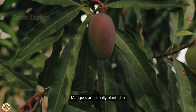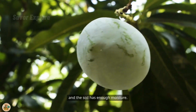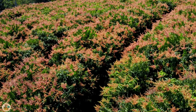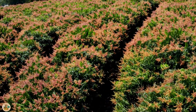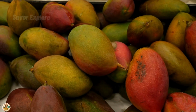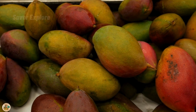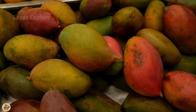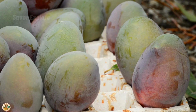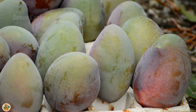Mangoes are usually planted in late spring when the weather is warm and the soil has enough moisture. Choosing the right mango variety and preparing the soil carefully is crucial for healthy tree growth. Many farmers use wire supports or stakes to stabilize the trees against strong winds, ensuring that the fruits do not fall prematurely. The care process lasts 2 to 3 years, from planting to flowering and fruiting.